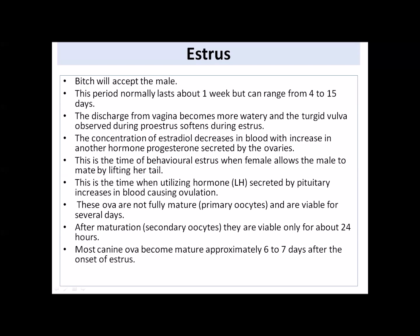During this period, the concentration of estrogen decreases and another hormone, progesterone, increases, because there is a preparation for pregnancy. So there is a decrement of estradiol and an increment of progesterone. This is the time of behavioral estrus when the female allows the male to mate by lifting her tail. This is a typical behavior expressed by the female due to the presence of progesterone and estrogen. Whenever the male attempts to mount, the female will encourage by lifting her tail or facilitating copulation, which does not happen during proestrus.